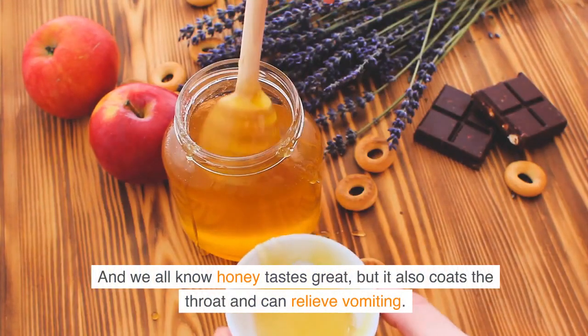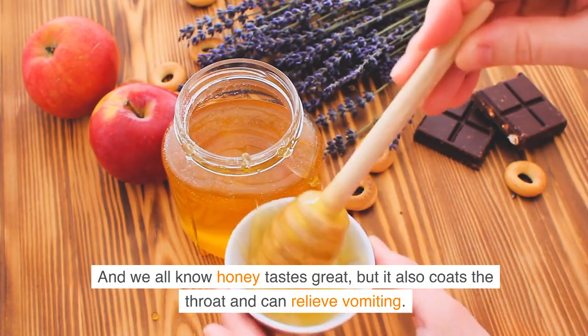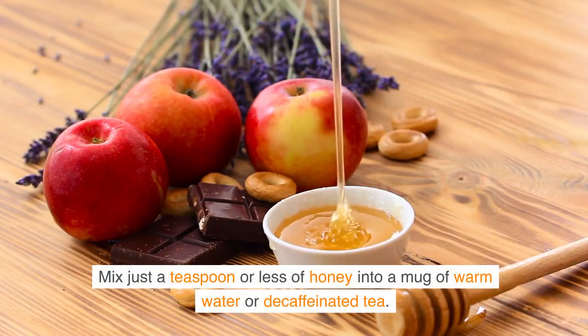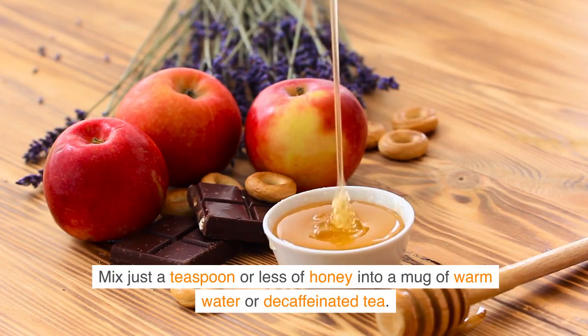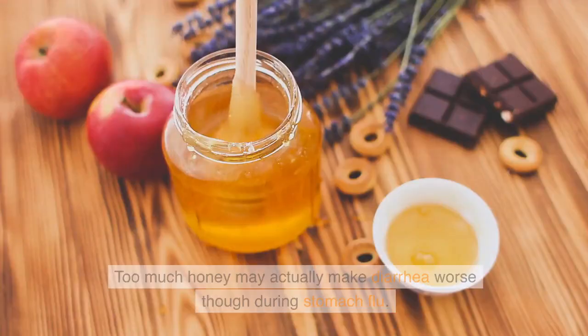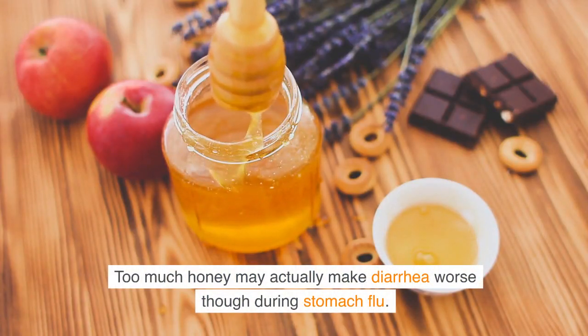And we all know honey tastes great, but it also coats the throat and can relieve vomiting. Mix just a teaspoon or less of honey into a mug of warm water or decaffeinated tea. Have them sip slowly. Too much honey may actually make diarrhea worse, though, during stomach flu.